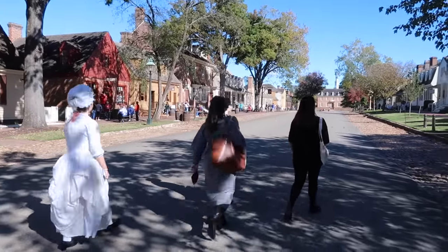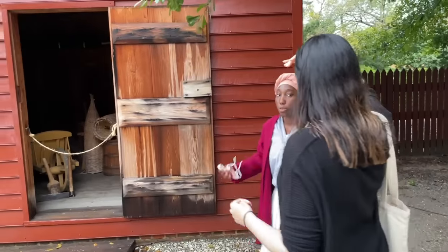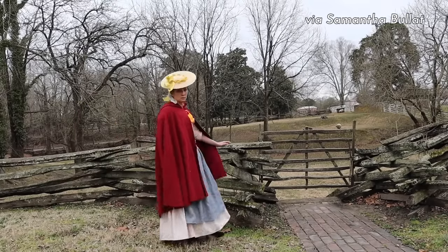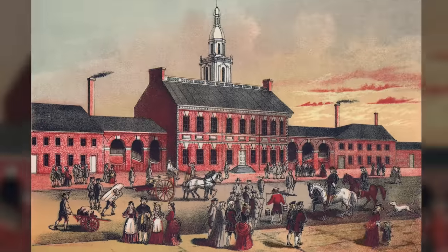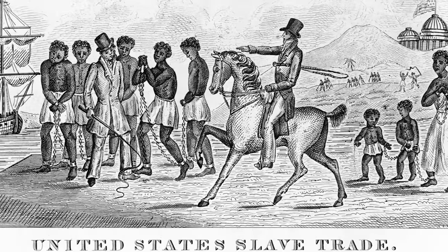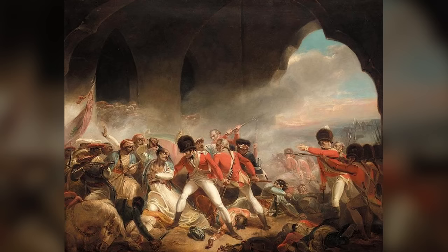Now, before we dive in any further, I do want to draw attention to the fact that Colonial Williamsburg does portray a time in American history when the institution of slavery was legal. And though this video in particular is going to focus mostly on the fashion of the 1770s, it's impossible to divorce fashion from the society it comes from, and in this case, the society and economy of the time included owning and enslaving other human beings, not to mention atrocities committed against indigenous nations and what the British Empire was up to in other parts of the world.